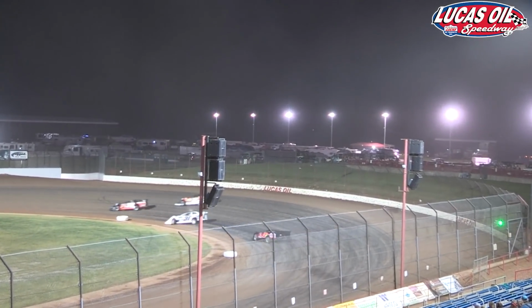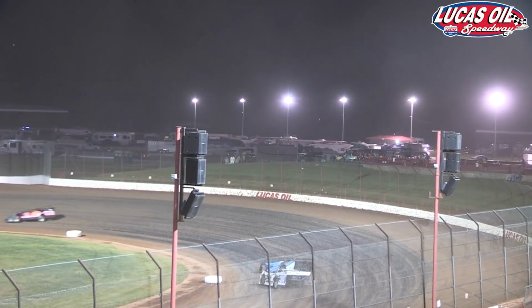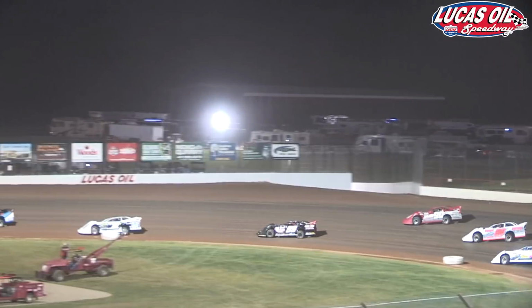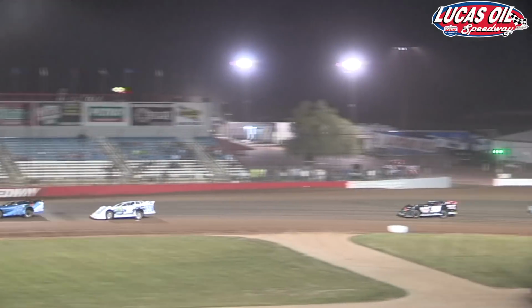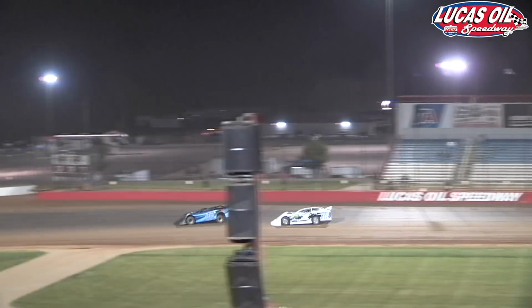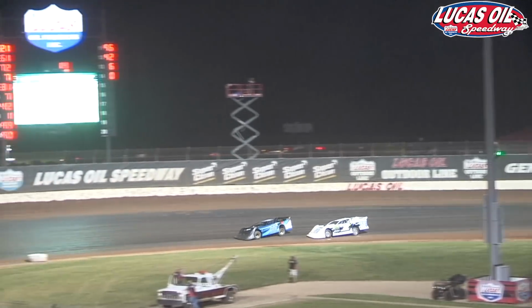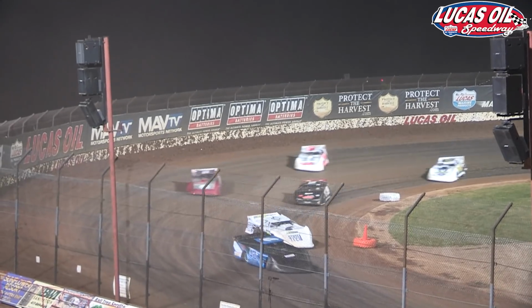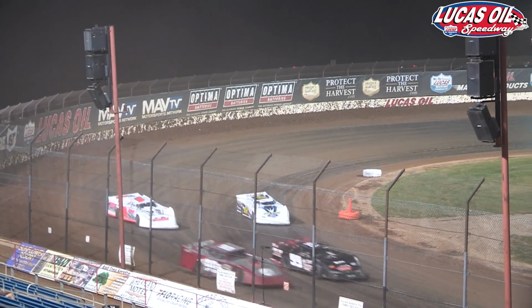It's a 4.5 second advantage right now for Fennewald because of all the fighting from second on back. Ferris gets free of it now, but Fennewald is just flying, and now it's a new three-car battle for third with J.C. Morton trying to hold on to the spot and fend off Todd McCoy and the hammer, Cole Henson.